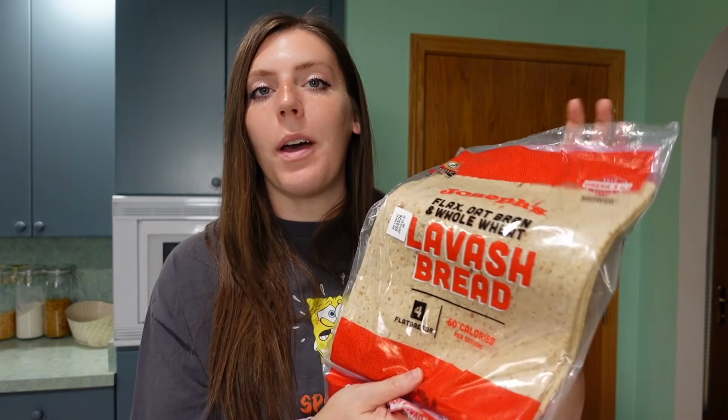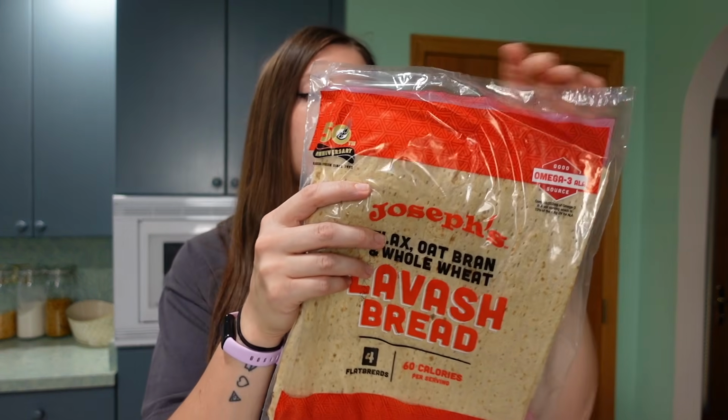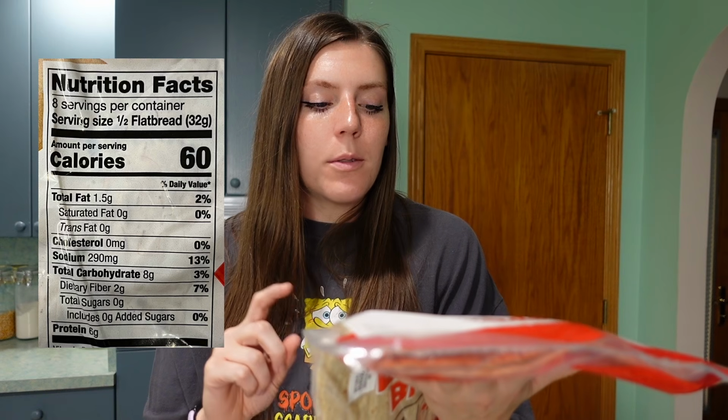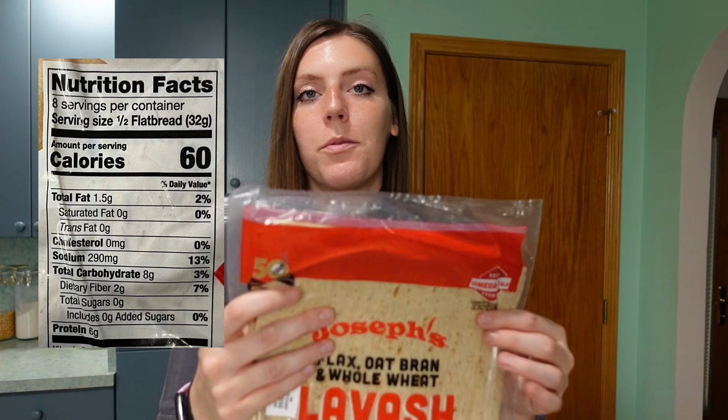Then I got these flax, oat bran, and whole wheat flatbreads. They are the brand Joseph's. And for the entire flatbread, it's 2 points on WeightWatchers. The serving is for half of it for 1 point. It's 60 calories, 1.5 grams of fat, 8 carbs, 2 grams of fiber, and 6 grams of protein.